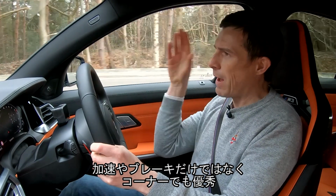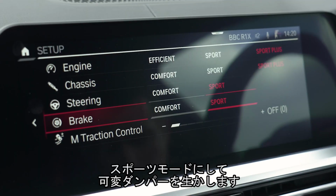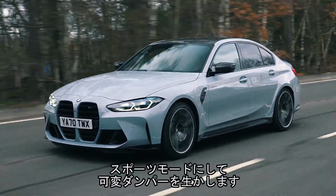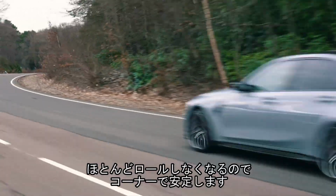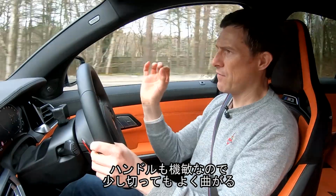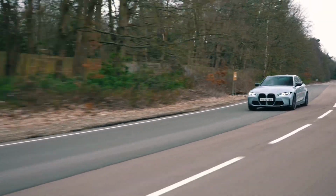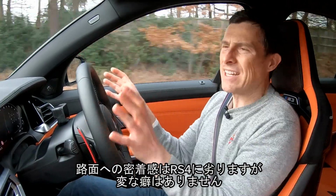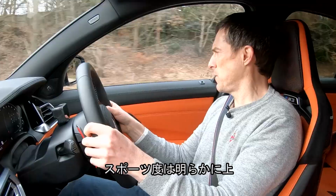Obviously the M3 isn't just about accelerating or about braking, it's how it goes around corners. So I've got the car in its sportiest setting, and this car gets, as standard, adaptive dampers, and they're in a stiff setting, which means that it doesn't roll at all in the corners. It stays really flat. The steering is very, very responsive. So you just turn it a bit and the car is turning in. It's a bit more flighty than the RS4, but it's not edgy, it's not too jerky. It does give it a more sporty and responsive feel to it.